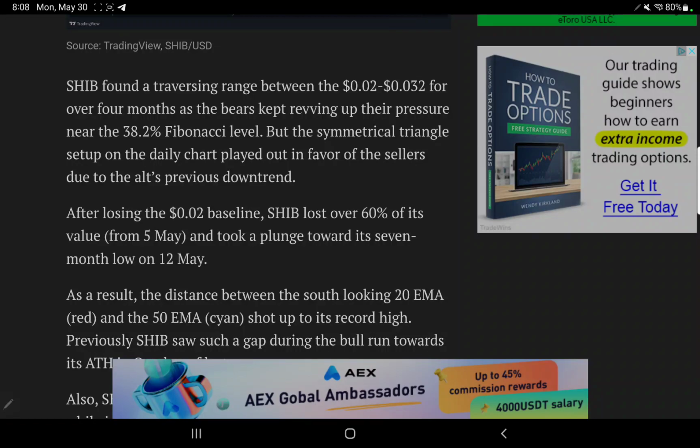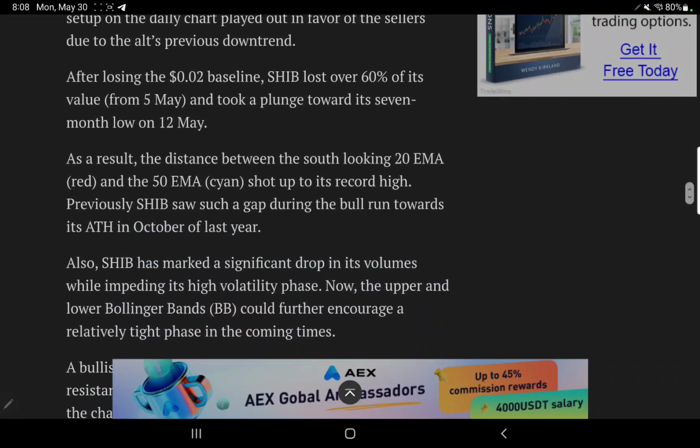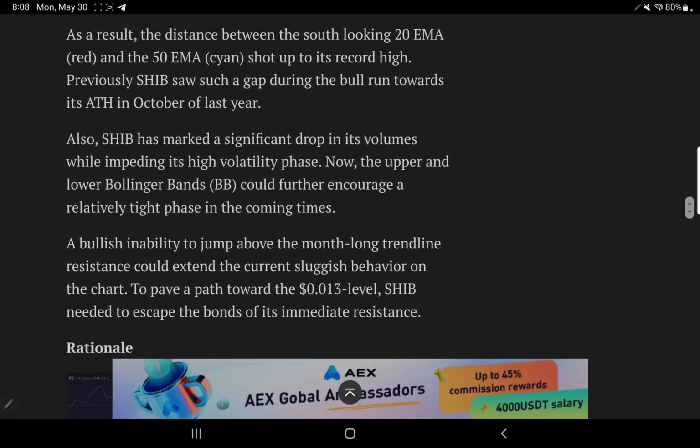But the symmetrical triangle setup on the daily chart played out in favor of the sellers due to the alt's previous downtrend. After losing the 0.02 baseline, Shiba lost over 60% of its value from May 5th and took a plunge toward its 7-month low on May 12th. As a result, the gap between the south-looking 20 EMA (red) and 50 EMA (cyan) shot up to its record high. Previously, Shiba saw such a gap during the bull run towards its all-time high in October of last year.